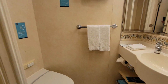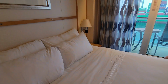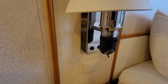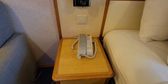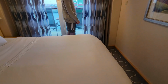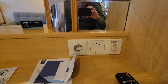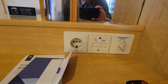But it's totally fine. There are 2 nightstands, one on either side of the bed, and they'll probably move one into the middle if we ask them to split the beds. And there are 2 lamps, and they also have individual reading lights. I do not see any plugs by the beds. Ben, are there any over there? Any place to plug anything in? So the only plugs that I see are here at the desk.